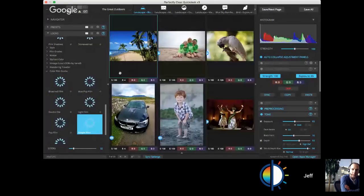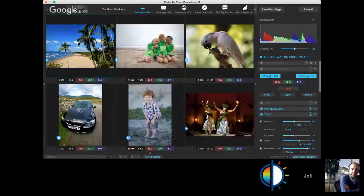There's additional controls at the top, and there are also a handful of other buttons underneath there that are giving us some extra control. So there's a lot of functionality here built around the synchronization and the ability to quickly apply the same adjustment to an entire job or multiple images while making small tweaks along the way.